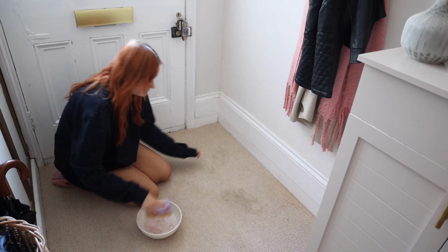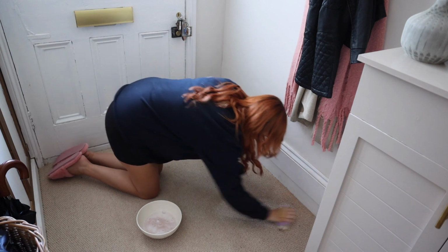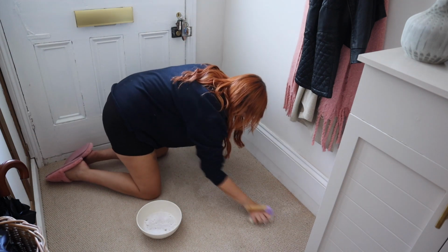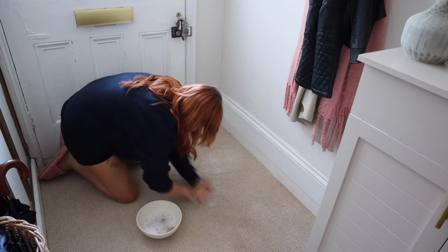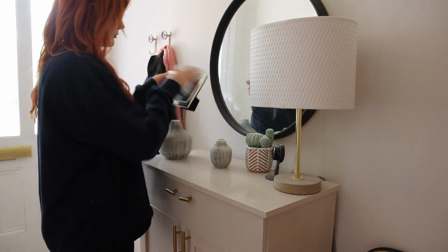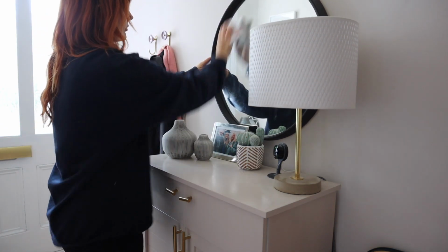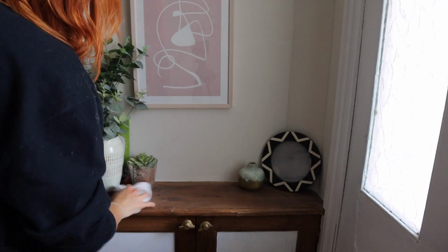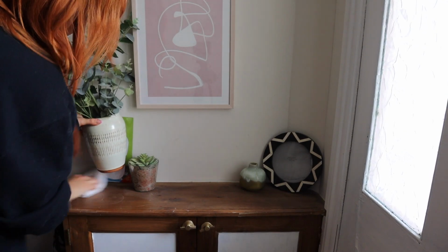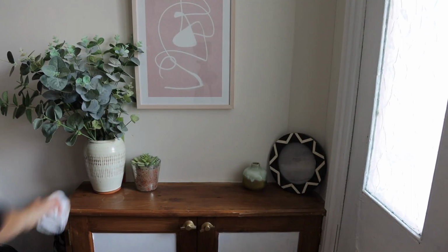Luckily, I picked a carpet that was bleach cleanable because I'm a very clumsy person. That came in handy when I accidentally tipped paint from my DIY cupboard onto the carpet, but this time I just used a mix of fairy liquid and hot water, and that gets rid of some dirt stains really easily from the carpet. The rest of the hallway just needed a quick dust because it gets really dusty really quickly, and then it was done.